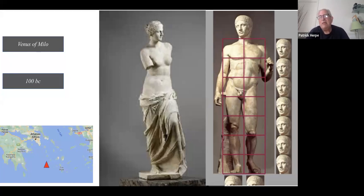So Milo is one of the big stars and one of the most loved statues in the Louvre, and the most visited statue in the Louvre. And of course, the face shows such a perfect beauty.